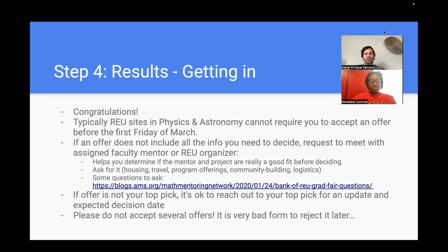This allows you to determine if the mentor and the project are really a good fit before deciding, because sometimes there are descriptions on websites at the time that you applied, but you can get a more in-depth idea or even a more updated idea of what the project might look like in the summer. And that allows you to really assess if that's an opportunity you want to take. And so if that information is not there, then ask for it.